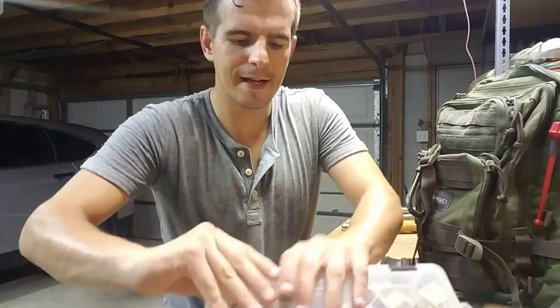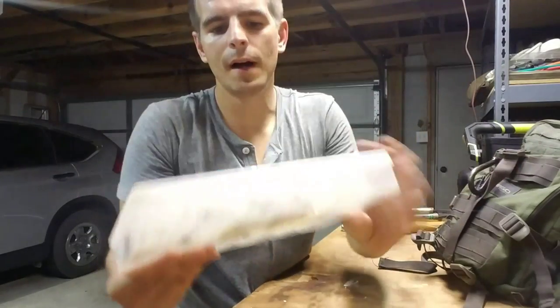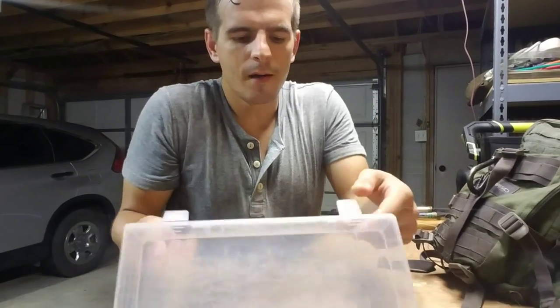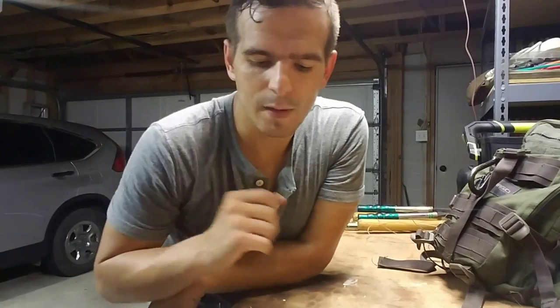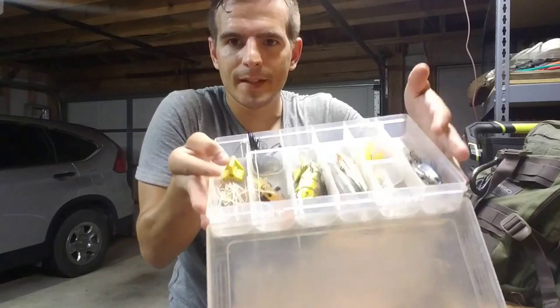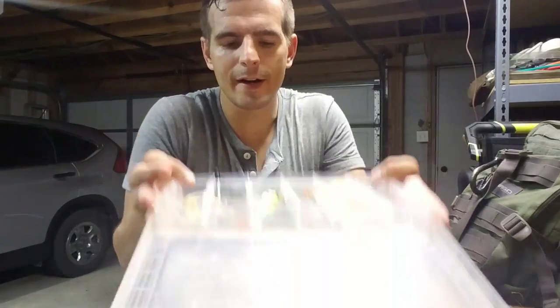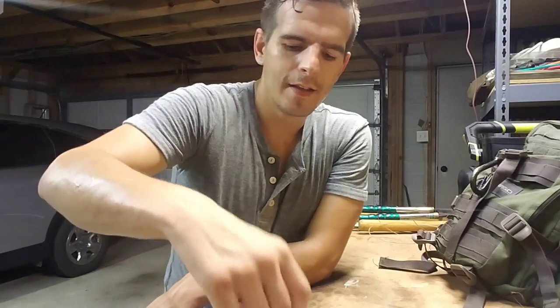Put all this to the side. Let me show you my other lure box. I've got some other lures in here. Really, the only reason I keep these separate right now is because I just don't have enough room in one box. But this one's got a few more dividers in it. So the other one was kind of like a big catch-all. This one has more dividers. So this is a nice one.